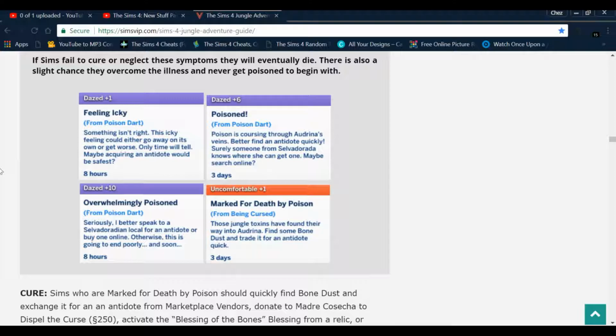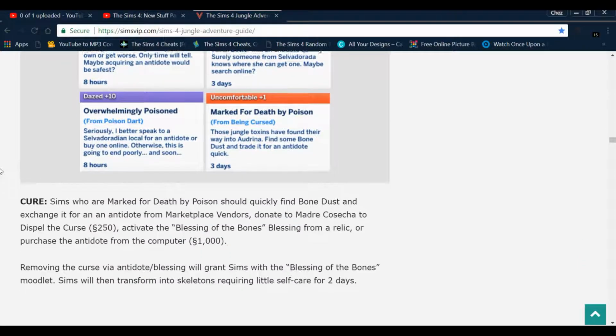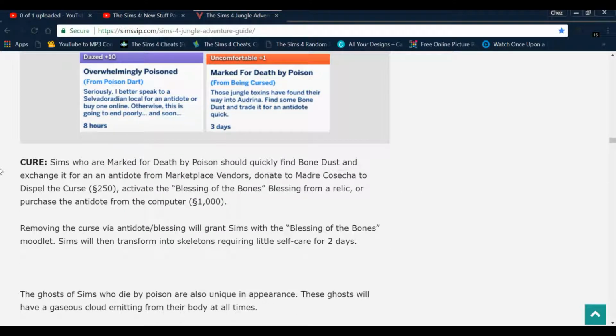And then it says marked by death poison. Those jungle toxins have found their way into your Sim's name here. Find some bone dust or trade it for an antidote quick. But you still get 3 days to do that. So it kind of renamed the cure, but I'll go ahead and read this anyway. Sims who are marked for death by poison should quickly find bone dust or exchange it for an antidote from the marketplace.